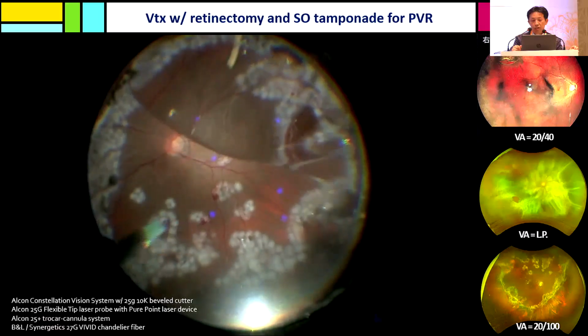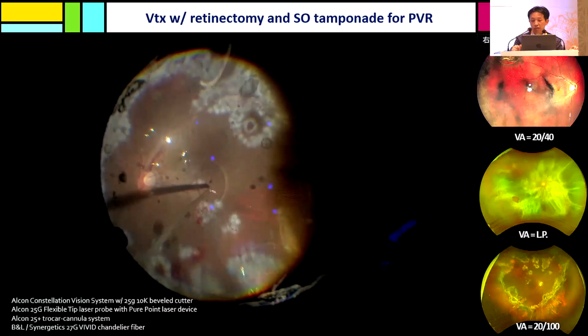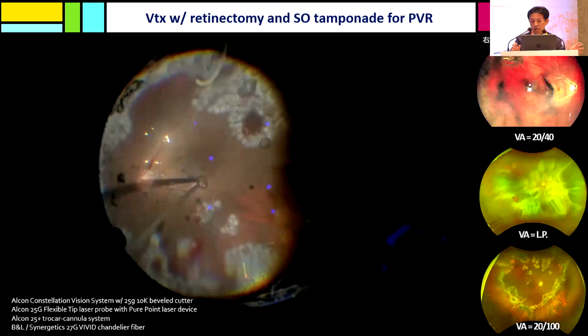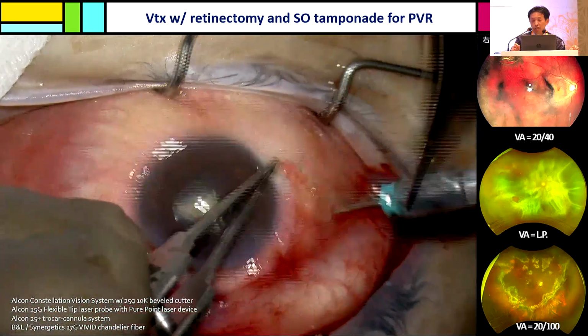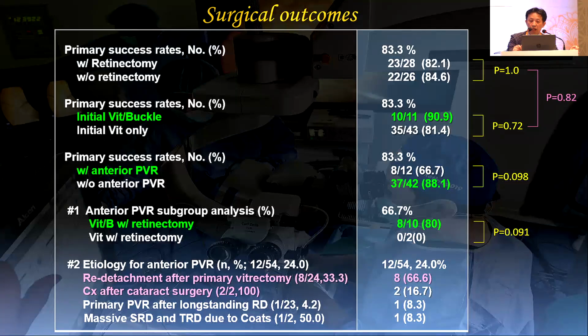At the end of surgery, I performed perfluorocarbon silicone oil direct exchange. When we could attach the retina, the visual acuity recovered to 20/100, but you can see a large area of retinectomy was performed, so the patient still has concern about hypotony, so I kept the silicone oil for a long time. After removing the silicone oil 3 months after the initial surgery, the visual acuity still remained at 20/100.